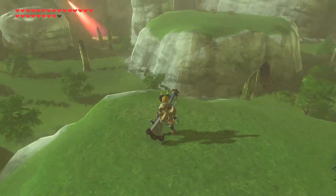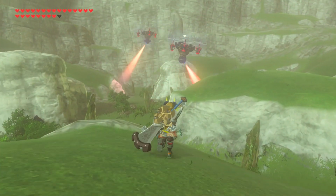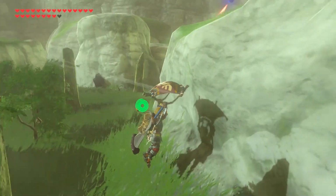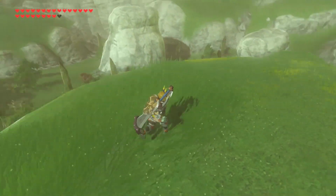However, there are holes in that idea as well. Firstly, one would presume that the quarry was dug up many years ago, before the Divine Beasts, in order to gain access to it by the royal family for the purification ritual that Zelda goes through.